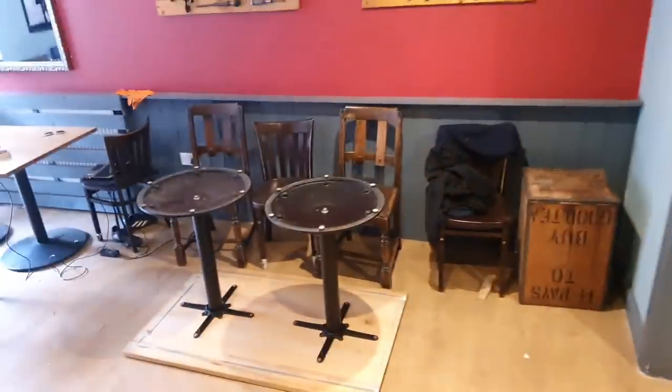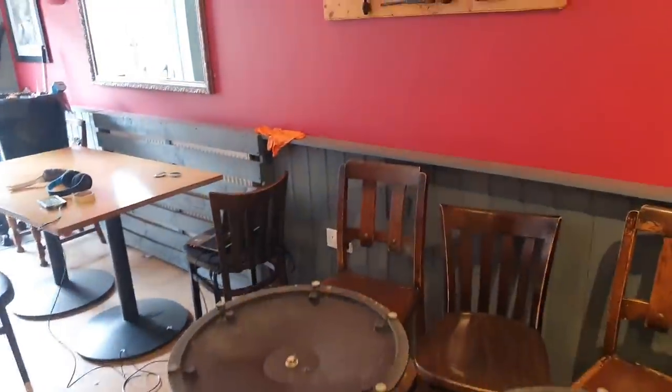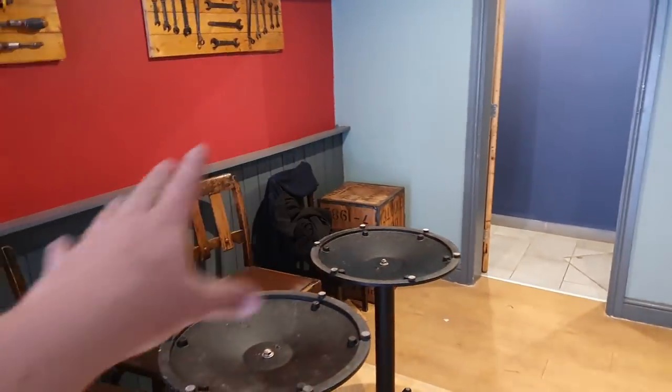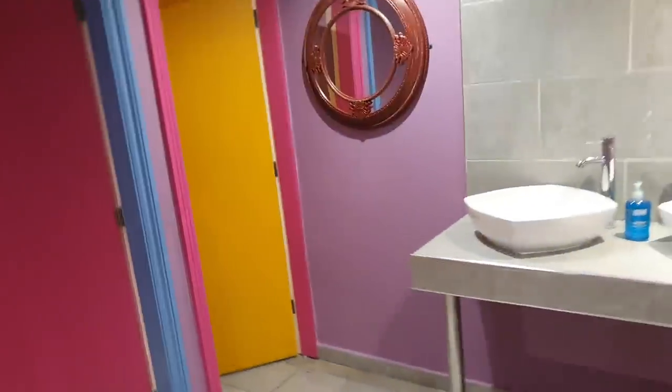And then if we go downstairs, you'll be able to have a look what we're doing down here. So these tables are going to be removed from this side altogether, and you'll have two tables, one there for family groups, and that will allow us to have a queuing system going into the toilets. That's Mr. Ferrari there. And in the toilets, let there be light.